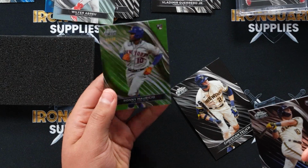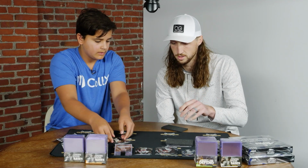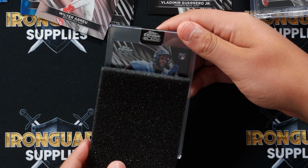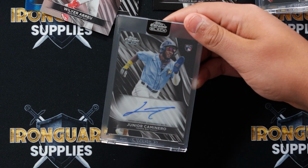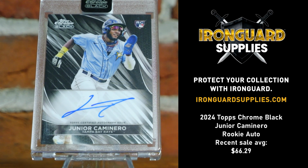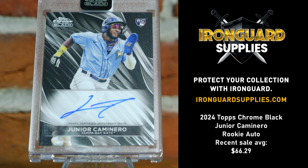Hey, there we go. 96 and 99. That's not a bad Ronnie Mauricio rookie card. All right. Right on. See what the auto is. Chrome Black. We got Caminero, Junior Caminero. There you go. One of the best rookies out there. That's a great pull. That's awesome.